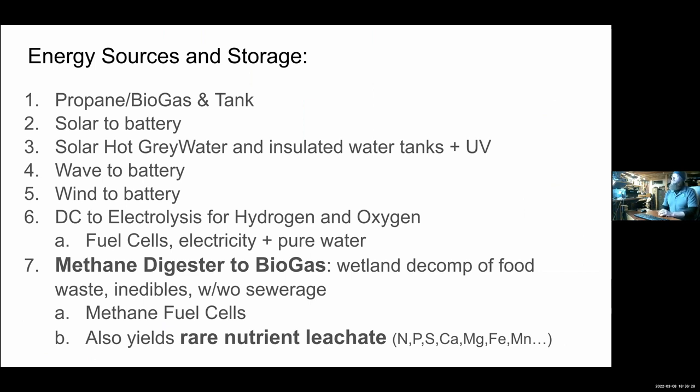This isn't a very sexy slide. Energy sources: the only one that I really want you to focus on is the methane digester to biogas, because that's the one that directly relates to wetland technologies. There's a whole bunch of different ways you can get energy out there, like propane, biogas in a tank, solar, wind, wave. You guys have heard of that stuff before, not going to cover that too heavily right now. But the big thing was the capturing and cycling and breakdown of nutrients and the methane itself as a potential energy source.